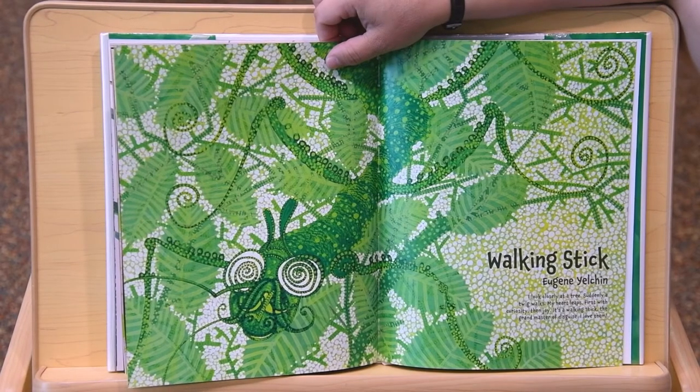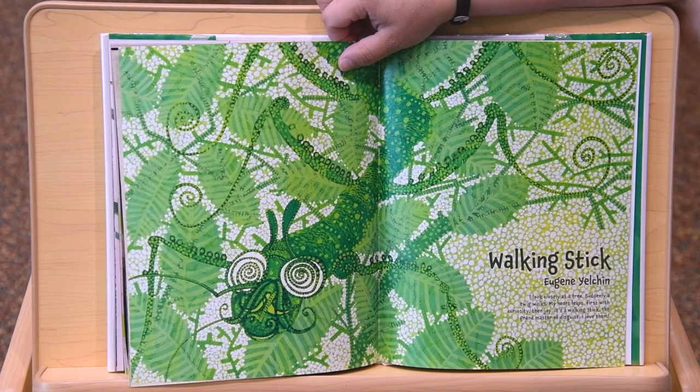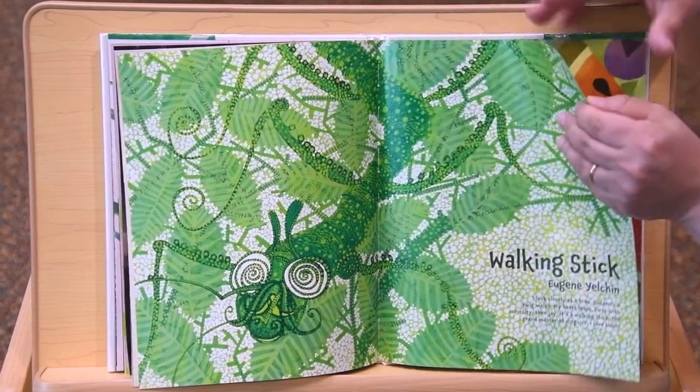A Walking Stick by Eugene Yelchin. I look closely at a tree. Suddenly a twig walks. My heart leaps, first with curiosity, then joy. It's a walking stick, the grand master of disguise. I love them.